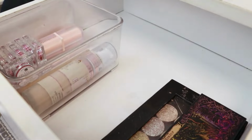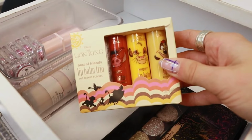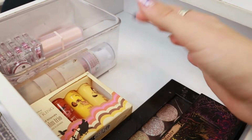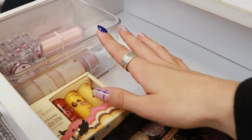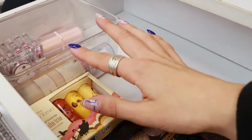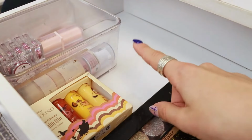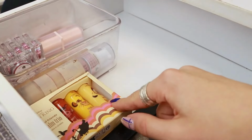Okay, and you know how I love The Lion King? Look at this. Look at that. I had to buy them. I'm not even sorry. So they're going in there. So that is my new in drawer. Hopefully there's going to be a few more things going in, a few things going out. I just think it's a really good idea because the amount of things I've tried once and then never touched again is really sad. So yeah, this is my new in drawer.